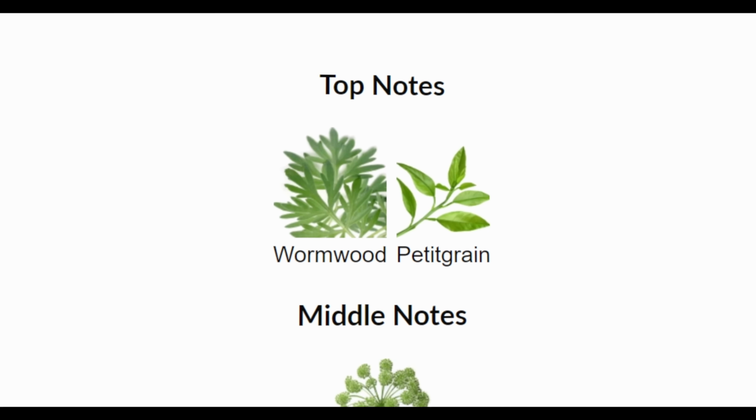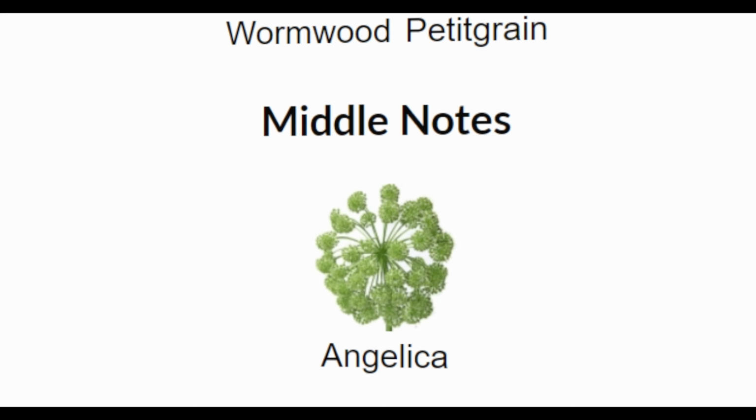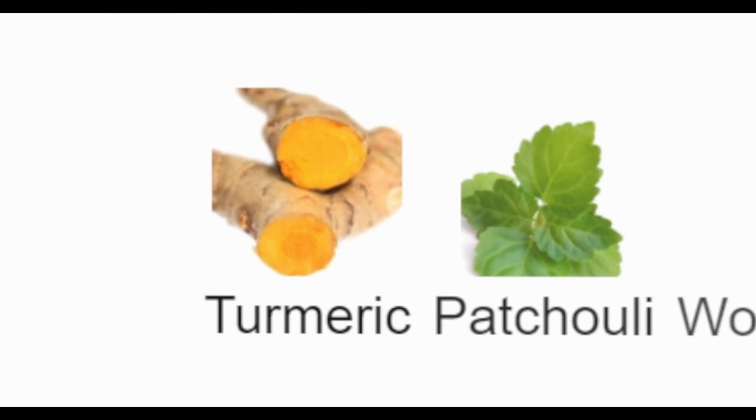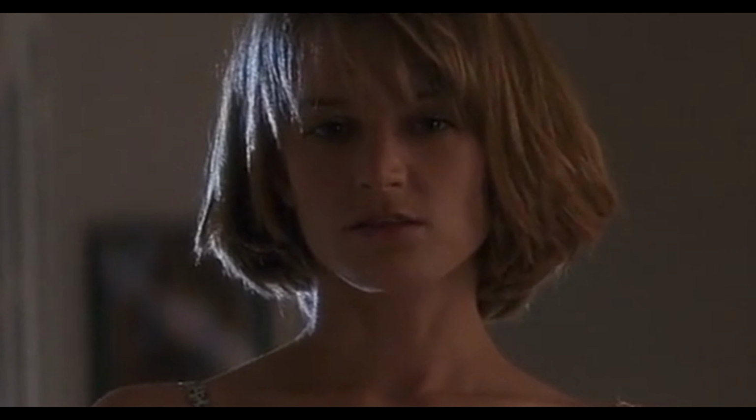All right, and then the last one, Air. And this one really kind of took me by surprise. It's not one of my favorites, but then again, I'm not terribly mad at it. In the top, you have warm wood, petitgrain oil. In the mid notes, you have angelica, and in the base, you have turmeric, patchouli, and woody notes. Now, in my personal opinion, this one is by far the worst smelling one.